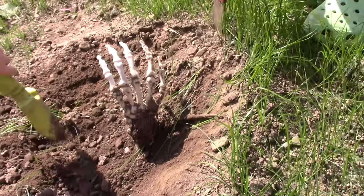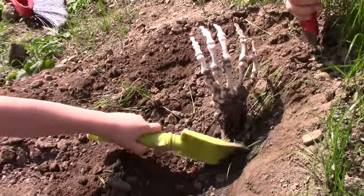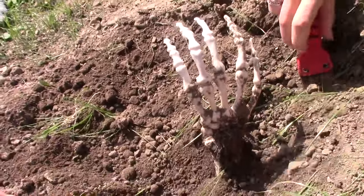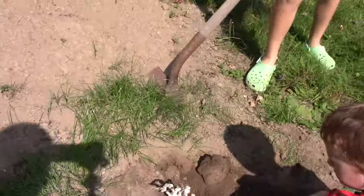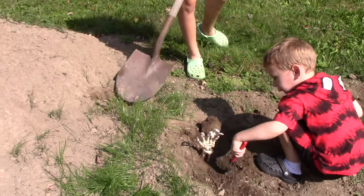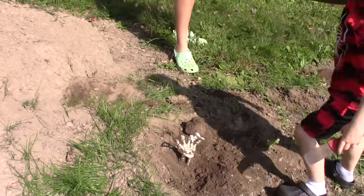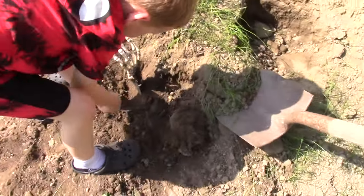Is there an arm connected to it? I think there's an arm connected to it. Oh no. Yeah, what's under there? Like a chest. Okay, I can't pull it out yet. Don't try to pull it. Get the dirt out from around it.